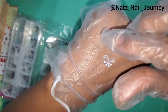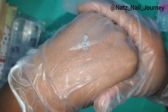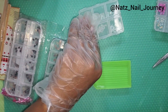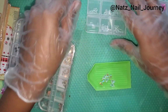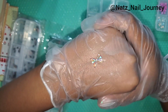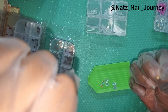Guys, don't mind my gloves. I know they're bigger than my hands. I have a tendency to buy medium instead of small because I don't like having anything too tight, especially around my wrist. I don't wear watches, I don't wear bracelets, anything like that, because they just feel restricting. So I tend to buy gloves bigger than my hand size. So just forgive the look of the gloves.